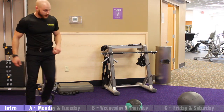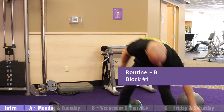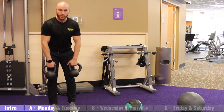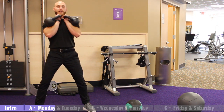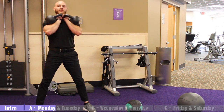Exercise B for block 1 will be a racked sumo squat. So here we'll be utilizing 2 kettlebells for optimal tier 1. Clean them up, front rack position, sumo squat, outside of the shoulder width stance, kettlebell is nice and tight, breaking from the hips, hitting the old sumo.